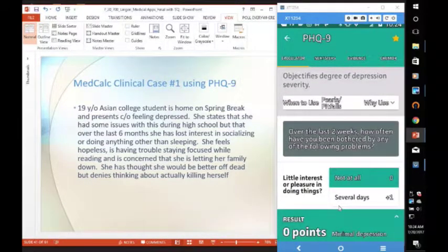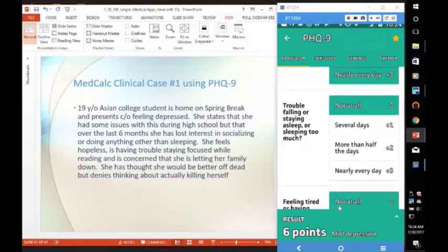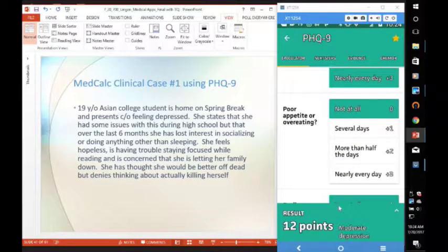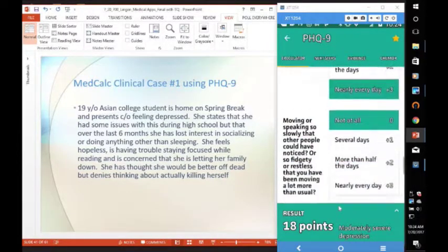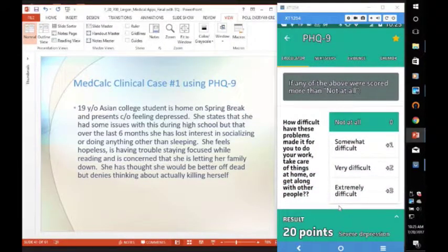So again, we reviewed the PHQ-9 screening a few days ago. So we can go through and pick that she has little interest in doing things. She's feeling down and hopeless. She wants to sleep too much. She's tired. We don't have any issues about appetite. She's feeling bad about herself. She's having trouble concentrating. No issues with moving slowly. She has thought about that. And these issues are making it difficult for her to get along.